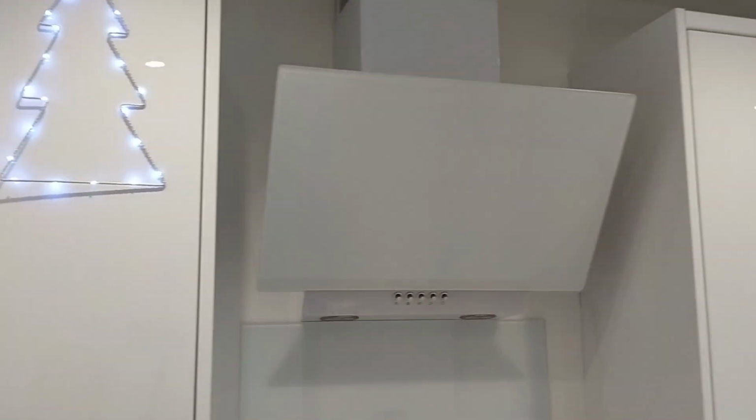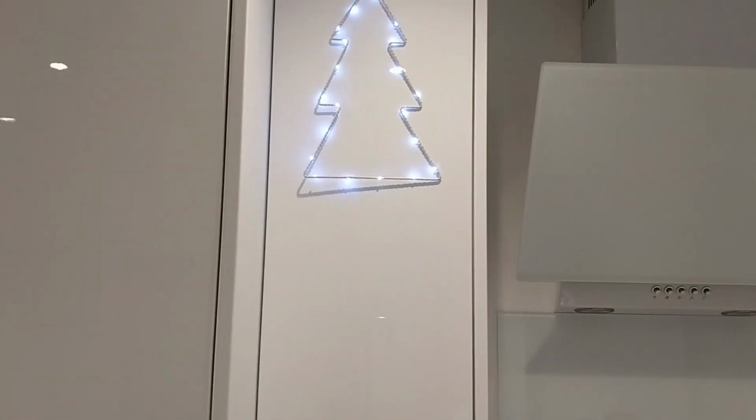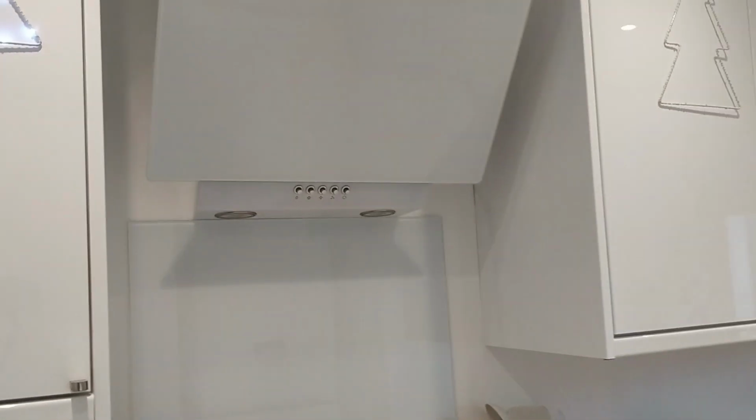On my units up here, I've got two little Christmas trees. I've just put one on to show you. They're just literally battery operated ones, and I've just got it hanging over the back of the door. I'm not a lover of blue lights. I'm more like the sort of soft white lights, but it does look quite nice in the evenings.